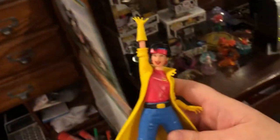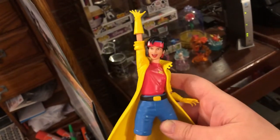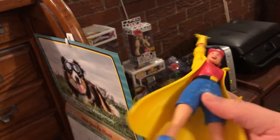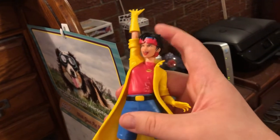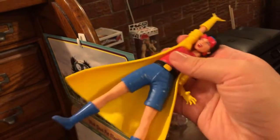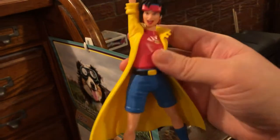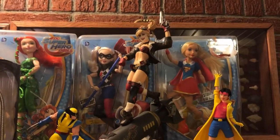Now, let me know what you guys think. I count these as somewhere in between a statue and a figure. You know, they're not action figures because they're not posable. But they're not necessarily statues because they're definitely made of just regular plastic. And you put them together, like the torso came separate from the waist. But, you know, I don't know. I count them as somewhere in between. So they're in the statue video.